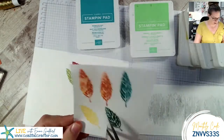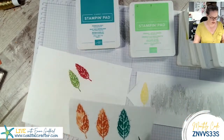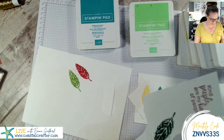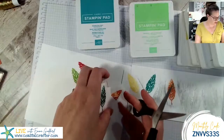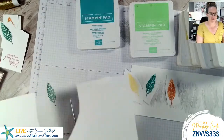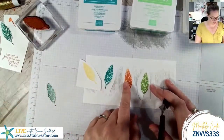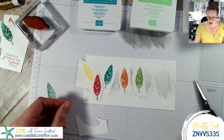Let me just chop these so I can see. Obviously, these will be chopped nicer than this, but let's just do a little rough idea. Some spring leaves, lots of colour. I don't know why I thought I'd just stamp randomly in the middle of that piece of paper. Green. What have we got? So we've got Bermuda Bay, Pumpkin Pie, Granny Apple Green, Melon Mambo. That's a bit dark.